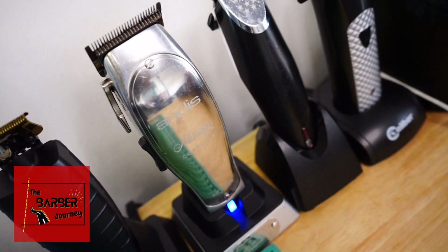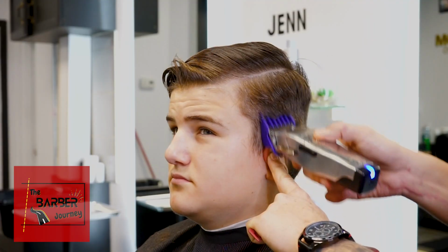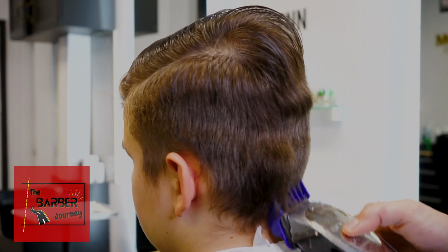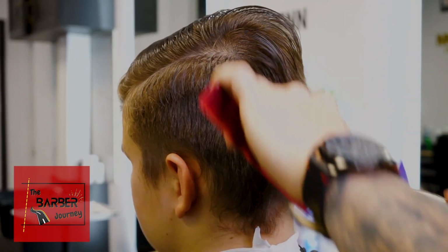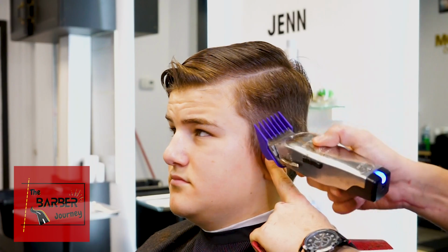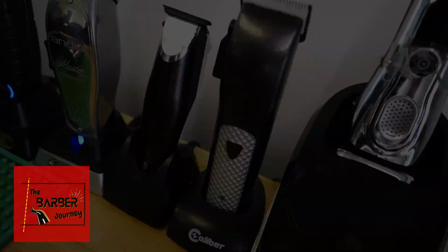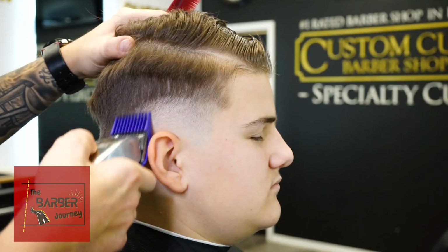Now the next clipper I have is the Andis Masters Cordless. I think they're amazing. They're great for fading, debulking, and also shaping. I love the way they cut. They cut great. The only complaint I have with them is just that they're a little bit loud sometimes, but overall, I can use them in any type of use, whether that's debulking, fading, blending, anything. I also have the fade blade on it as well, which works like a charm in saving you time.